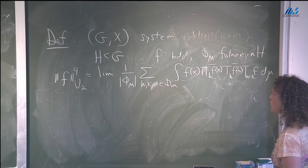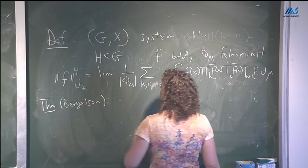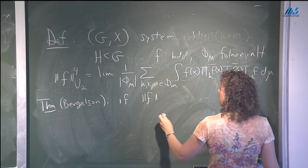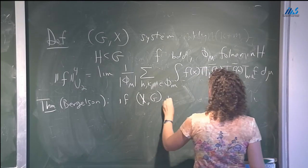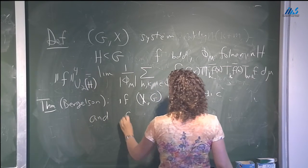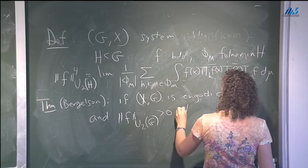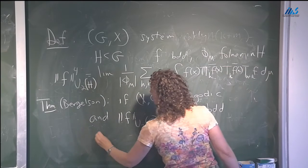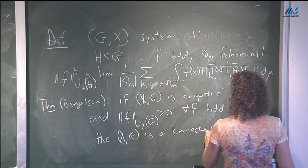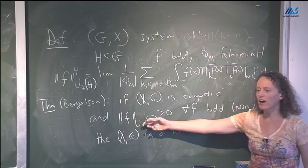And here's a theorem of Bergelson: if X, G is ergodic, and the U2 norm of f is greater than 0 for all bounded functions f, then, so this is a way to recognize a Kronecker system, X, G is a Kronecker system. Not bounded, not non-zero. So there's a way to recognize a Kronecker system via some uniformity on the bounded functions f.